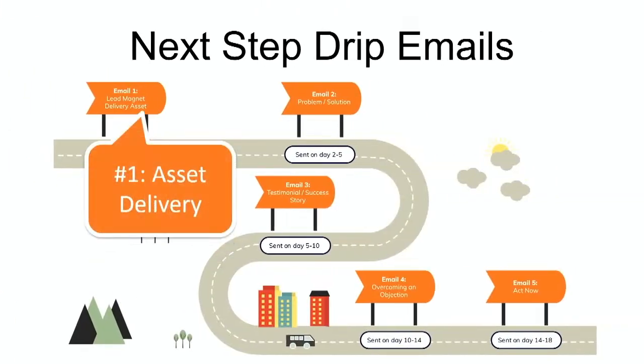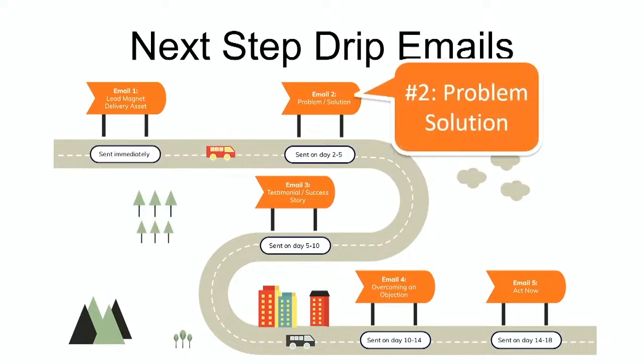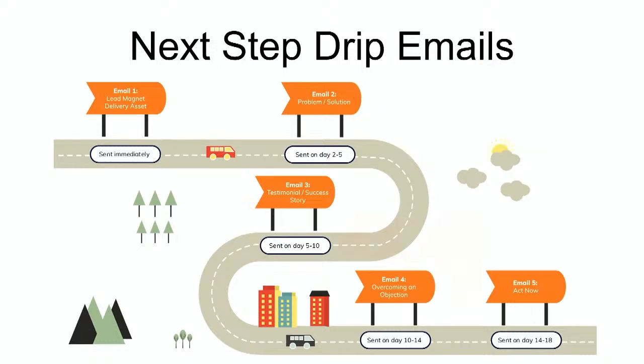Okay, so we've been talking about creating great offers, but now that you've got somebody that's opted into something, we need to make sure, again, to nurture relationships, that we're communicating with them post-visit. And so we've got this next step drip email sequence I want to walk you through real quick. One is, you need to deliver the asset. That happens immediately. Step two is, within the first week or few days of them opting in, send them an email that talks about problems and your point of view on how to solve those problems.